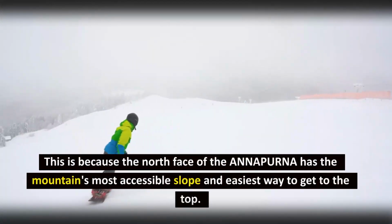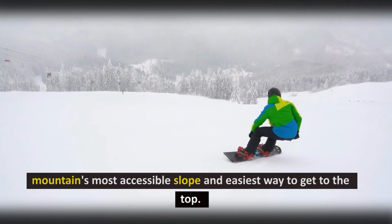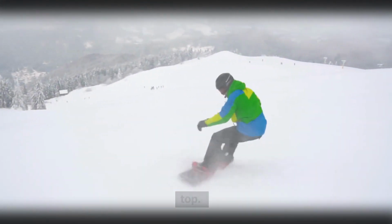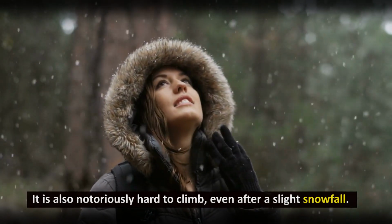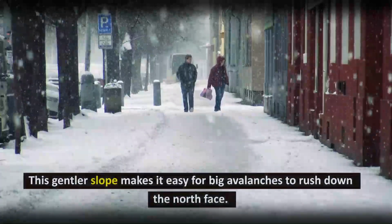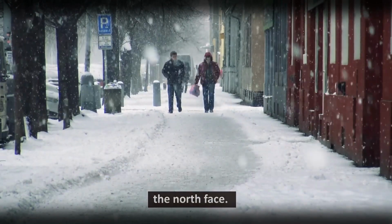This is because the north face of the Annapurna has the mountain's most accessible slope and easiest way to get to the top. It is also notoriously hard to climb, even after a slight snowfall. This gentler slope makes it easy for big avalanches to rush down the north face.